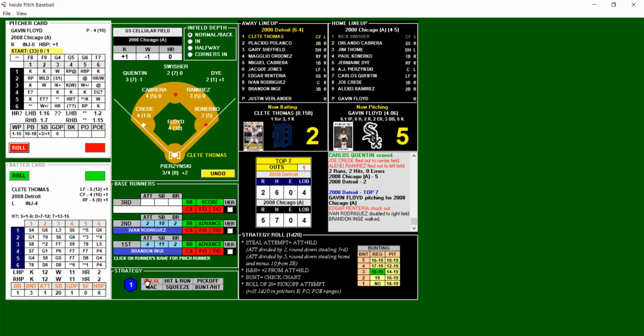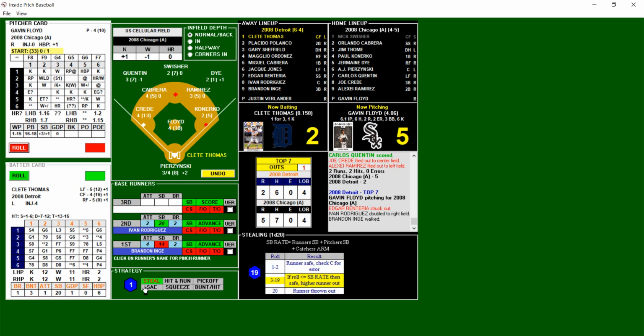Ivan Rodriguez, we have a 1, so a steal attempt will come up. That's going to be a 20, and Rodriguez will steal third. Ing will hold. Yep. Runners now in the corners.